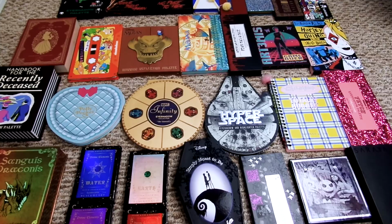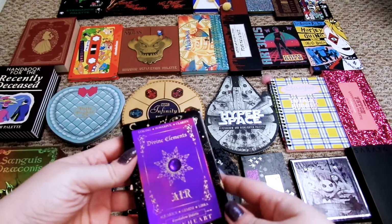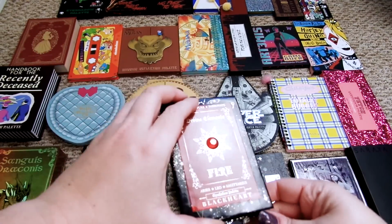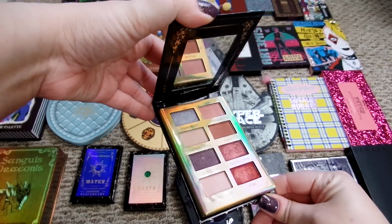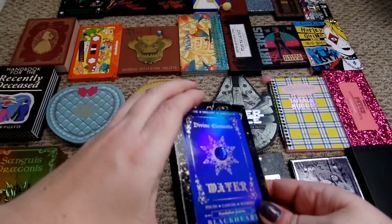So let's go ahead and go through them one by one. Just like before, I'm not going to go through details of any of them. I'm just going to show you guys the palettes so this doesn't take forever. So starting with the Blackheart Beauty Elements palettes, we have Air, Fire, Earth, and Water.